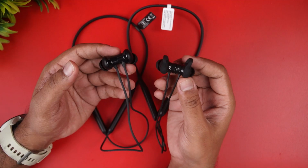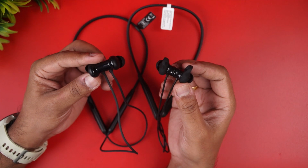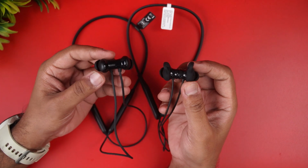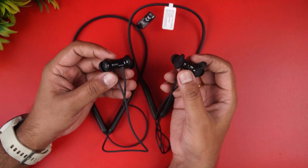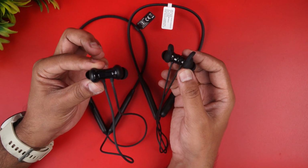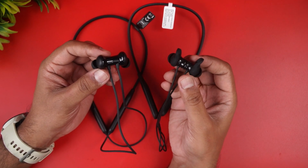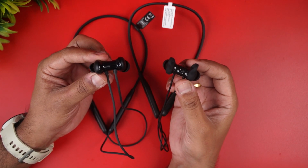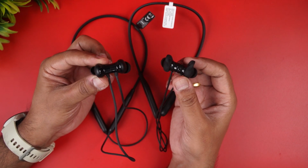Now the Bullet Wireless Z2 comes with a 12.4mm dynamic driver, while it's a 10mm dynamic driver on the Oppo Enco M32. In terms of sound quality, what we felt was both are quite good in terms of overall sound quality. Neither of them is really exceptional, I would say. The Bullet Wireless Z2 is a bit punchier in bass, while it's more of a flat bass on the Oppo Enco M32. Hence the vocals are slightly better on the Oppo Enco M32, while the bass performance is slightly better on the Bullet Wireless Z2.